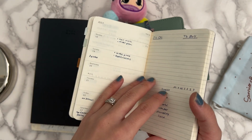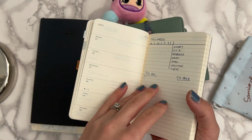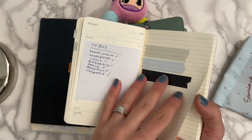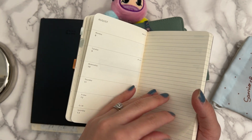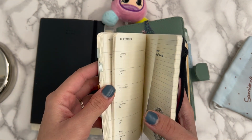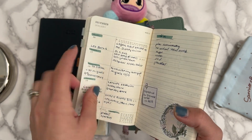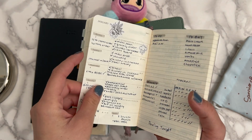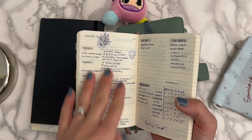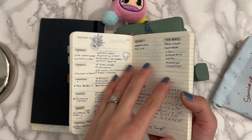Anyway, since I got the 18-month, it gave me a chance to do a pen test, to try out layouts. I was looking up Instagram profiles for anyone who's using one, and I was trying to test their layouts out to see what I preferred. And I found one account that did this layout where it's a to-do, to buy, and dinners, I think, something like that, with appointments on the left and to-dos on the right, and then I added this tracker because I needed one.